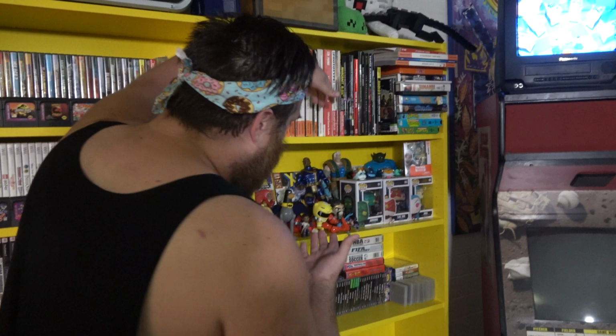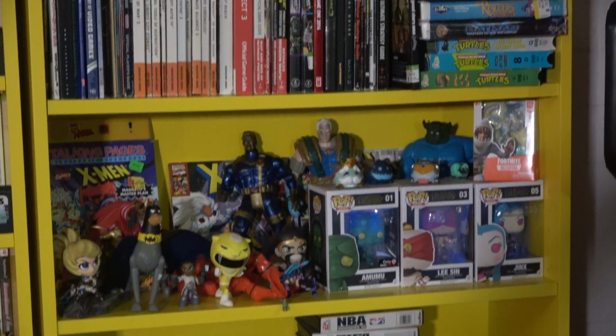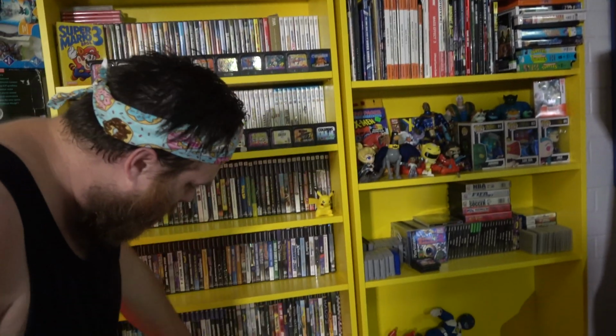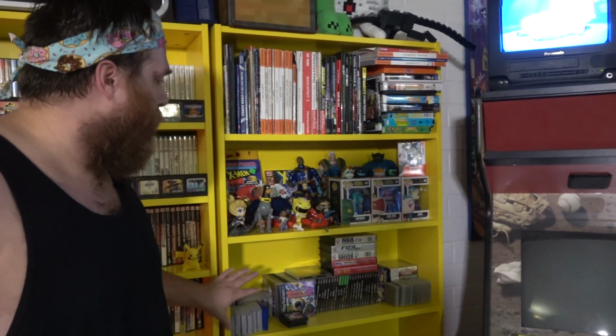Going further down this shelf, this is my toy collection. This keeps changing because most of the toys I collect are either vintage X-Men or vintage Power Rangers. And there usually is a bunch of Power Rangers here, but I've kind of moved some of them down and moved them around because I'm filling up this shelf quite quickly. So I had to put my PlayStation 1, Sega games, Game Gear games, I had to put all that on this shelf, so I kind of moved some of the Power Ranger stuff.